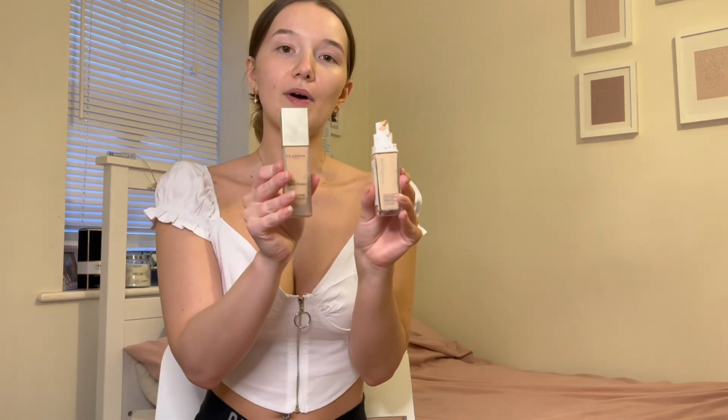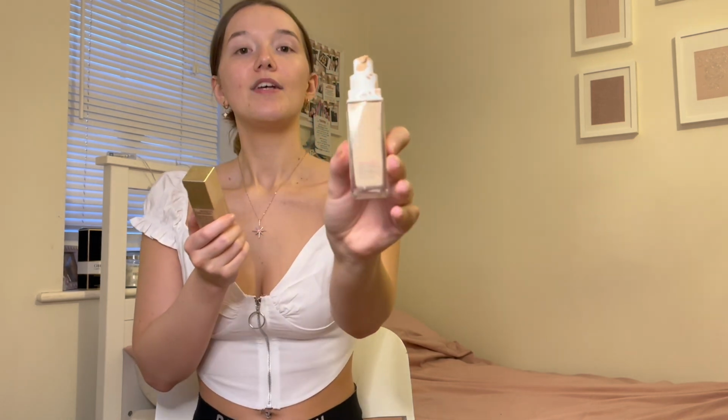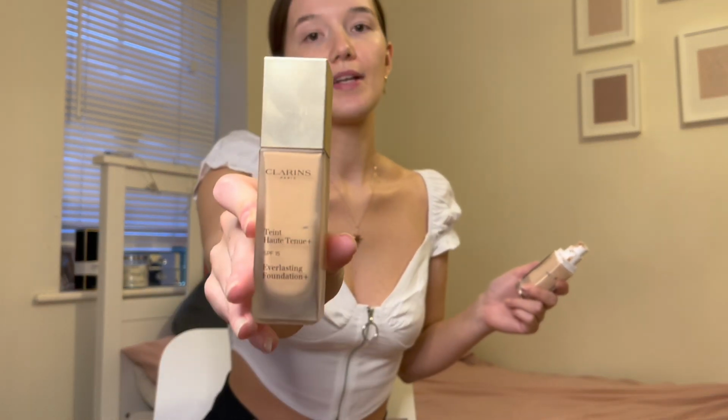Once I've done my moisturiser, I always go in with my foundation. I tend to mix two together depending on how tanned or pale I am. I did tan the other day, so I have a slight tan, so I will be mixing two together. I'll show you which ones I use. I use the Maybelline New York in True Ivory, so it's this one, if you can't see. And then I also use a Clarins Paris Everlasting foundation, which has SPF in it as well. It's always good to have SPF in your foundation.